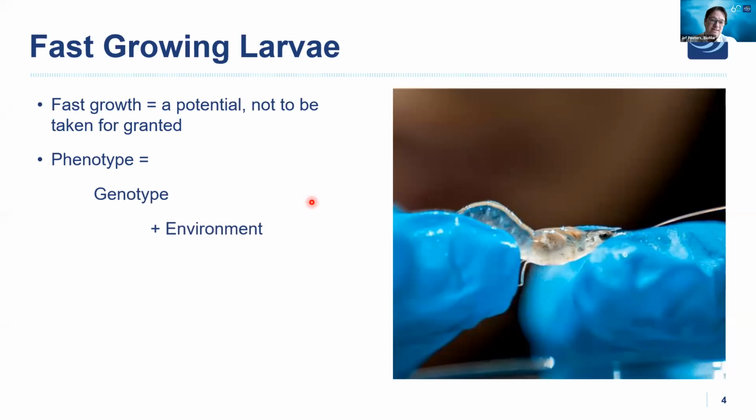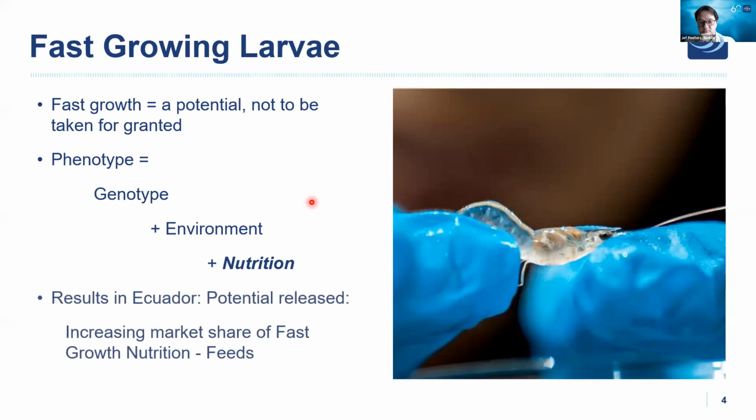And then there's an aspect that actually is part of the environment, but in culture, we can take it out of the environment because we can control it much better, which is the nutrition. And of course, my talk will go on that one.